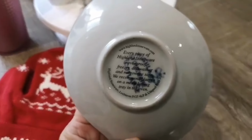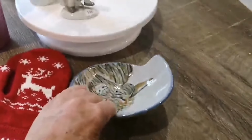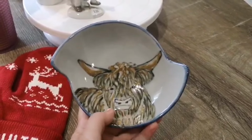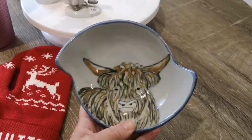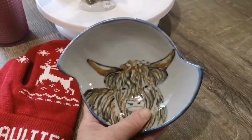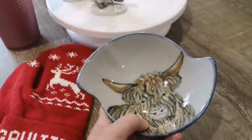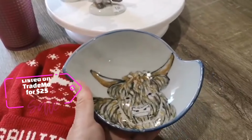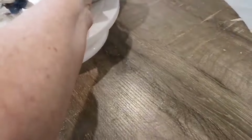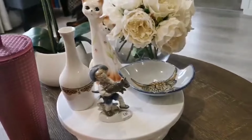So underneath we have, it's Highland stoneware from Scotland, and these I was quite surprised, brand new. They are around $88, and resale, some of them were listed for $49. So I paid $6 for this. No, I didn't. I think I paid $3 for this bowl, and I'm going to list this for $25. Not a lot of people will know what these are, so I will have to put a little bit of a description in my listing, and hopefully it will sell for that price.